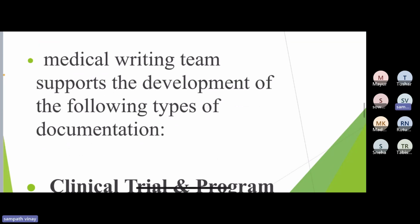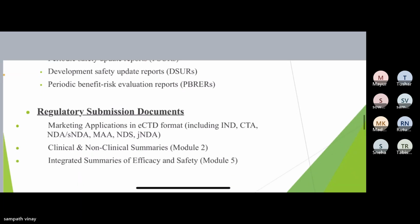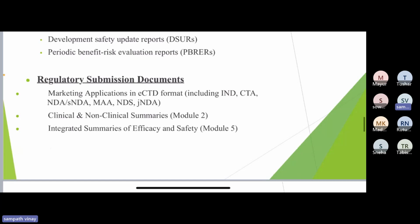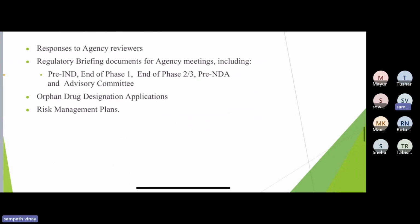The medical writing team supports the development of the following types of documentation. In PV: annual reports, periodic safety update reports, development safety update reports, periodic benefit risk evaluation reports. In regulatory submission: clinical and non-clinical summaries, marketing applications in eCTD format, integrated summaries of efficacy and safety, which is module 5, and responses to agency reviews. When you have submitted an application for permission to conduct the trial, the regulator may give some comments.